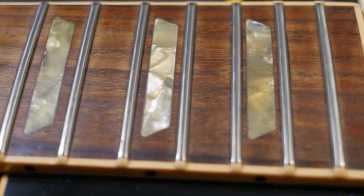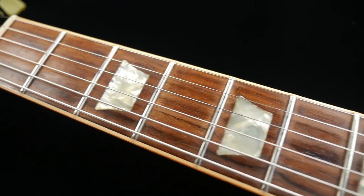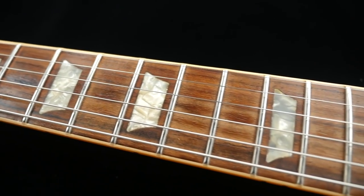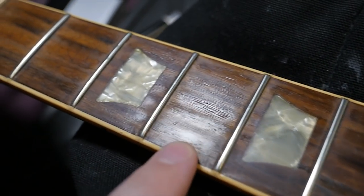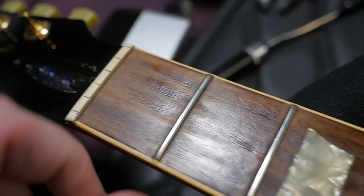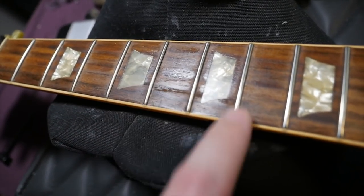It's got all the standard specs: 22 medium jumbo style frets, acrylic trapezoid inlays, a 12 inch fretboard radius, 24 3/4 inch scale length. However, the owner of this one must have had very long fingernails because what you're seeing right here is not necessarily dirt and grime. That's where the fretboard has been scraped by somebody's long nails. So you can see it there, here. I'd say the worst area is right here.